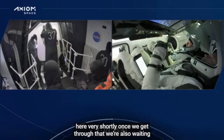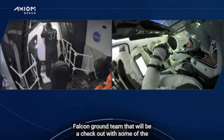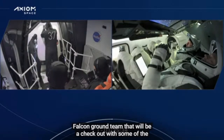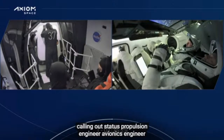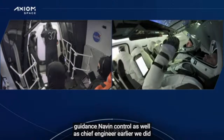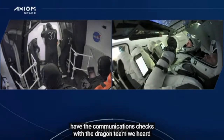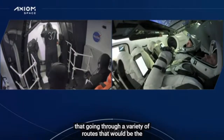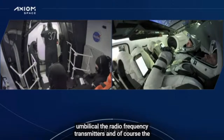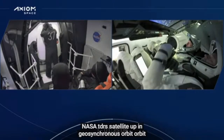Once we get through that, we're also waiting to hear the crew perform communications checks with the Falcon ground team. That'll be a checkout with some of the responsible engineers who you'll also hear during the ascent calling out status: propulsion engineer, avionics engineer, guidance, nav, and control, as well as chief engineer. Earlier, we did have the communications checks with the Dragon team. We heard that going through a variety of routes. That would be the umbilical, the radio frequency transmitters, and of course the NASA TDRS satellite up in geosynchronous orbit.